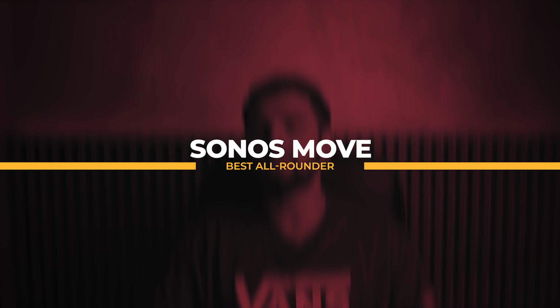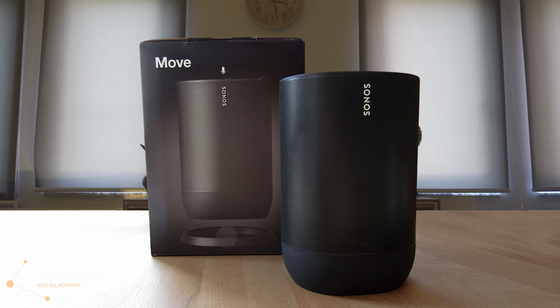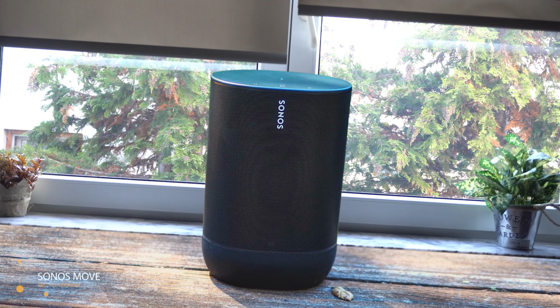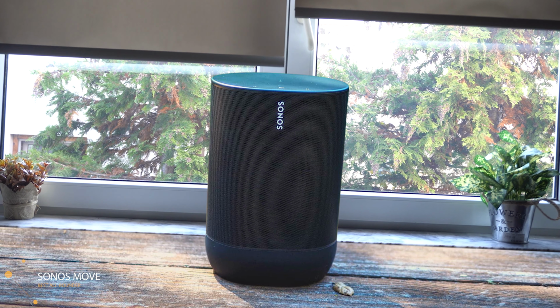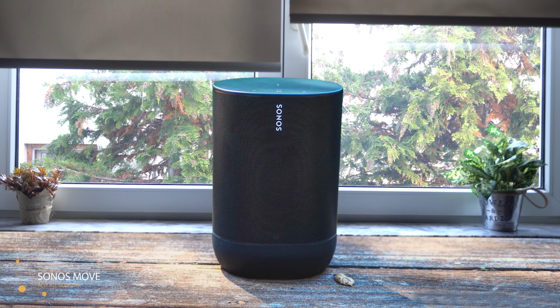And wrapping up the list, last we have the best all-rounder, which is the Sonos Move. Sonos has finally made a portable Wi-Fi and Bluetooth speaker that sounds great, but it's not quite what most people will have imagined. For years, Sonos has made some of the very best Wi-Fi speakers, recently adding optional voice assistants from Google and Amazon. But they have never been truly wireless, needing to be plugged in and on your home Wi-Fi network. The Move changes that, essentially taking the excellent Sonos One and adding a battery to the bottom.